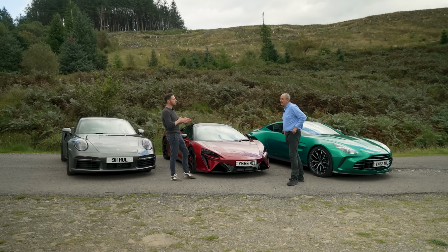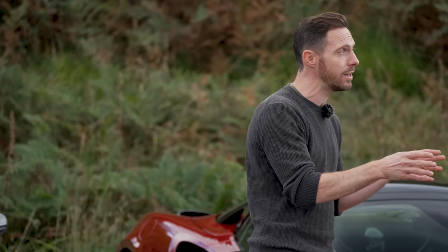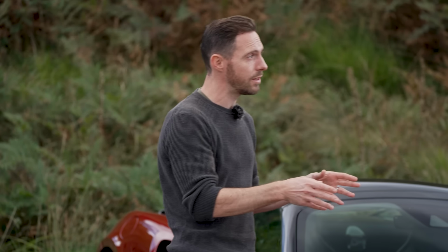What do you think of the engine? Is it good enough? Does it sound good? Is there a sufficient sense of occasion to it? It's a less tuneful device than the Ferrari V6 hybrid, for instance.